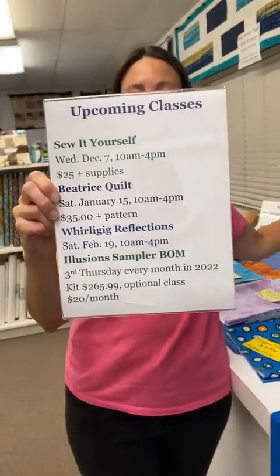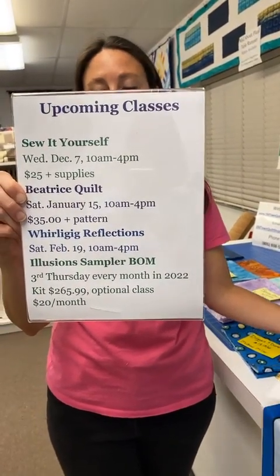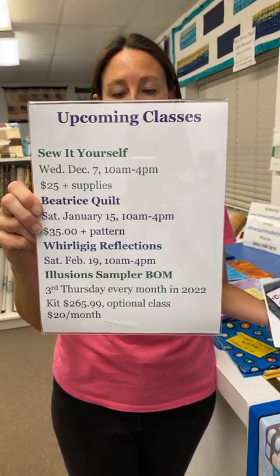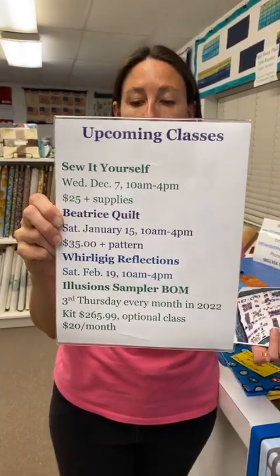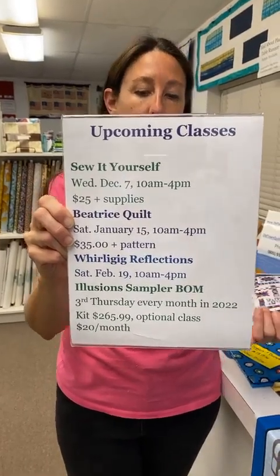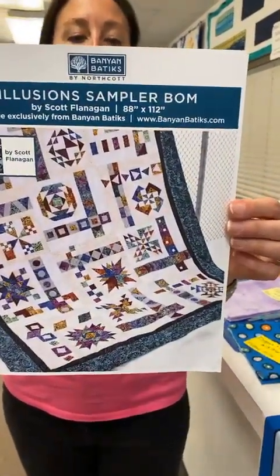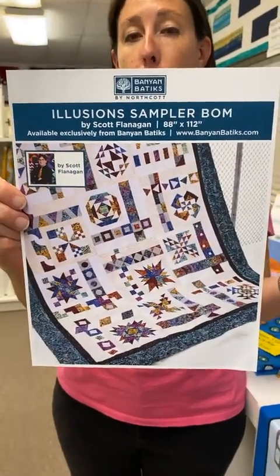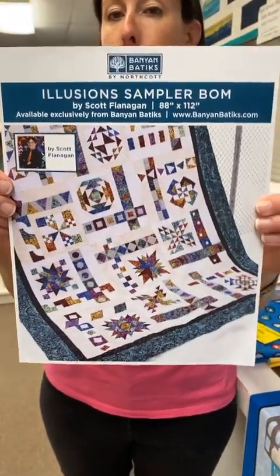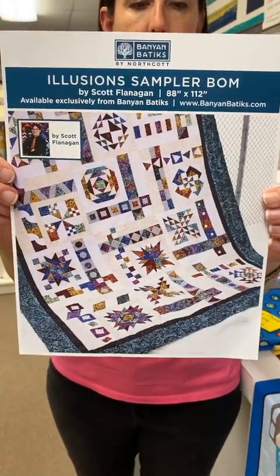And then the sampler, the Illusions Sampler Block of the Month. The classes are going to be the third Thursday of every month in 2022. The class will be $20 a month, but the kit is $265.99. The class is optional. This is the kit, or this is the quilt. We are not taking money yet. You can't purchase this kit yet. We don't even have the fabric yet, so we don't want to take money until we have fabric in the shop, just to save everybody a hassle.